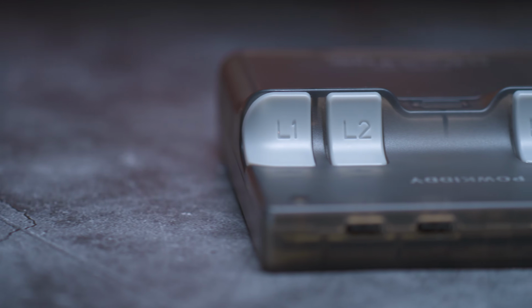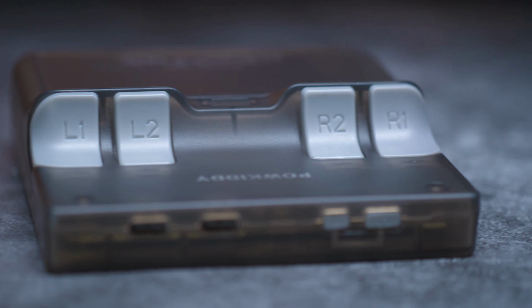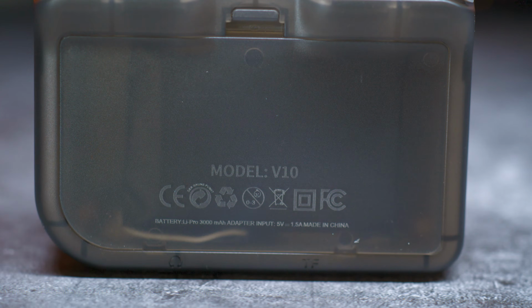On the back of the device, we have L1, L2, R2, and R1, and they are all clicky and not squishy. These are the ski slope style trigger buttons that feel good in the hand and really let you get a grip on this device when you're holding it, in addition to some branding and a battery cover.